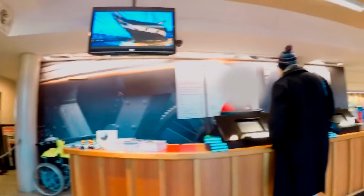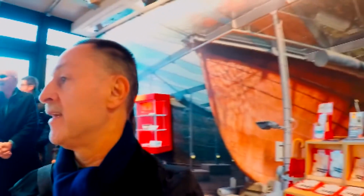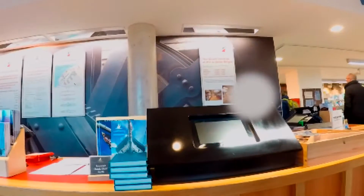This is the reception area. Obligatory shop. Well, she was left in Falkland Islands. Queuing. I'll go down here. South America. Sorry, I'm waiting. Sorry.